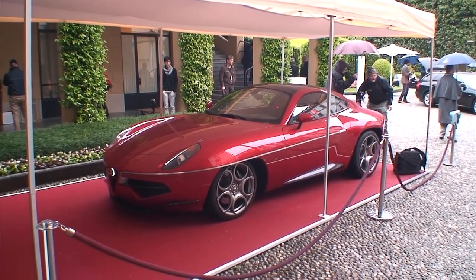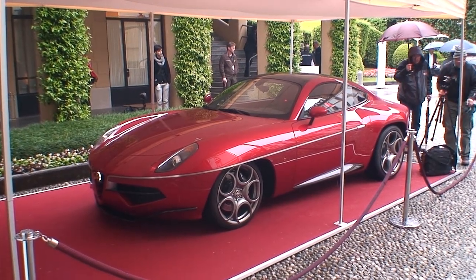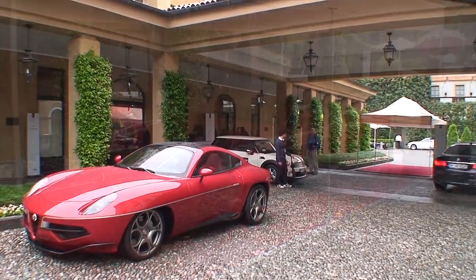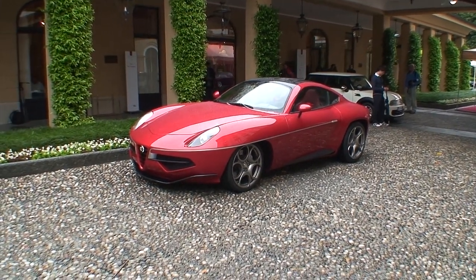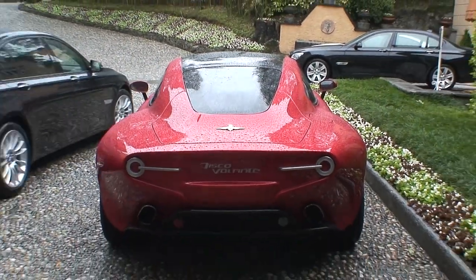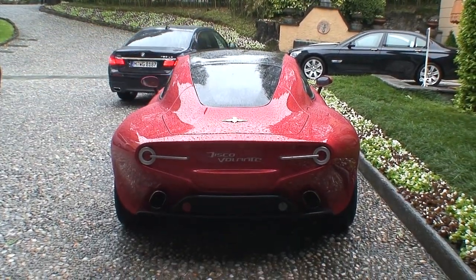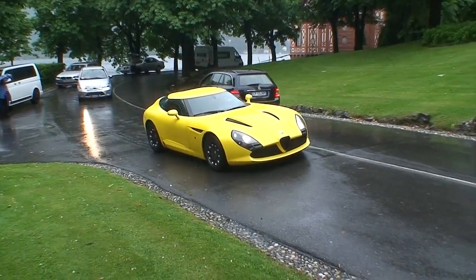So far this morning, the prototype's getting the scrutineering. This is an Alfa Romeo Disco Volante. We're going to make the most of it. This car's out in the rain, why aren't we? Right? Disco Volante really is very sleek. Very fitting. Very, very nice car. Absolutely brightening the day.